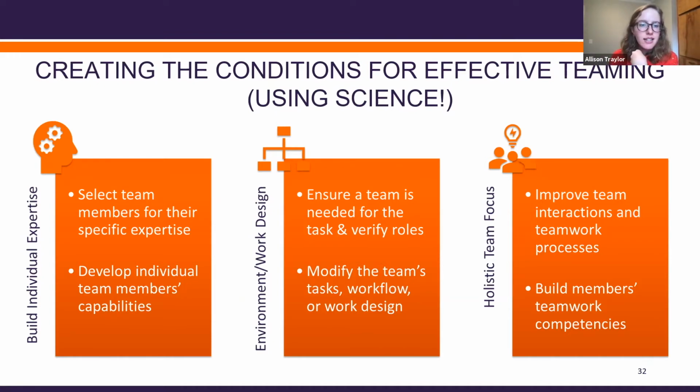Then make sure that a team is actually needed to get this work done. I think a lot of times, and we see this in the classroom a lot as well, you might assign a group project just because you feel like you need to, but it was once an individual project that people got done individually, and there's not really a component of interdependence. So really be explicit about thinking about, do we need a team to achieve this goal?